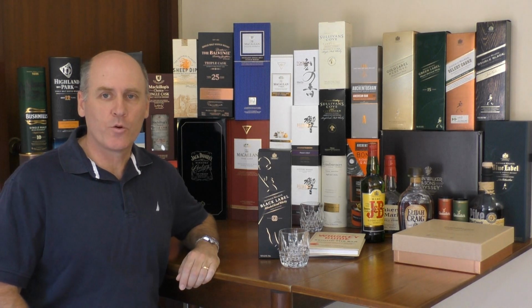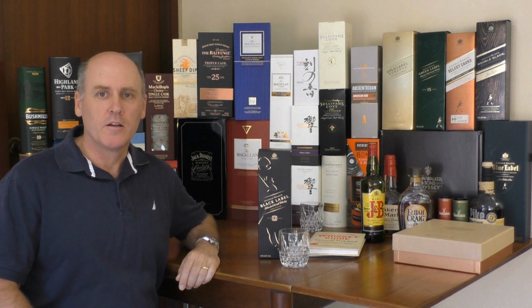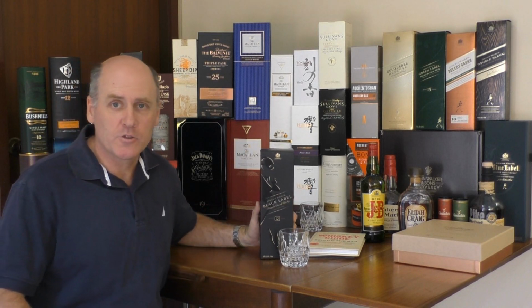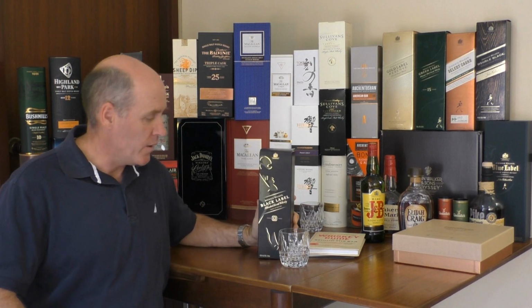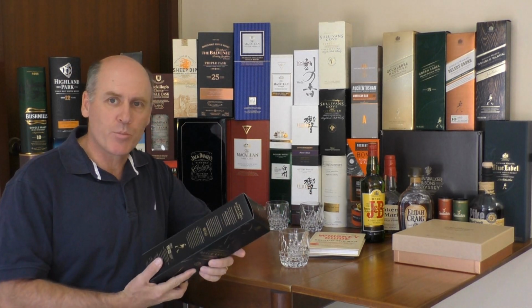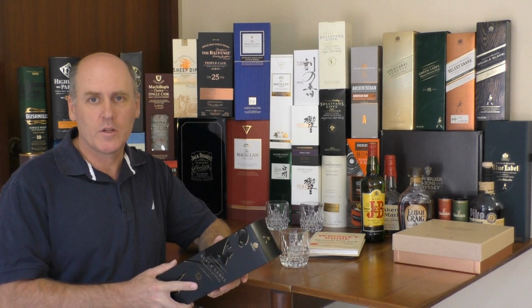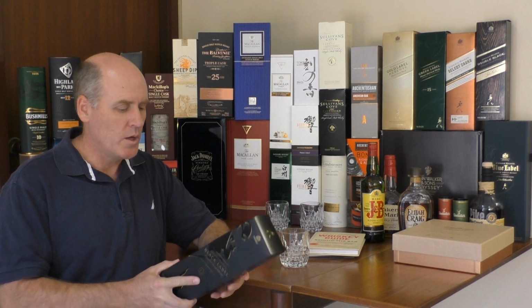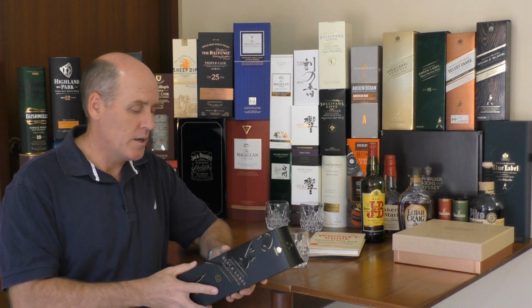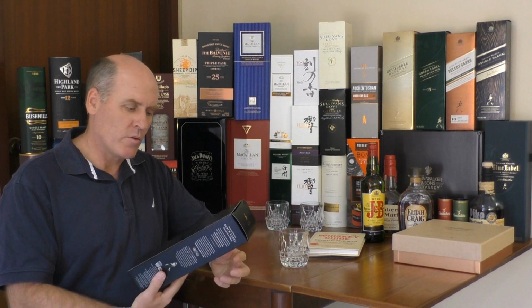I've had a few requests for a couple of the lower end Johnnie Walkers. In particular, Johnnie Walker Black is on that list, so I grabbed a bottle of Johnnie Walker Black Label. This is a pretty common whiskey, certainly in the bars that I go to. It's not a bad whiskey.